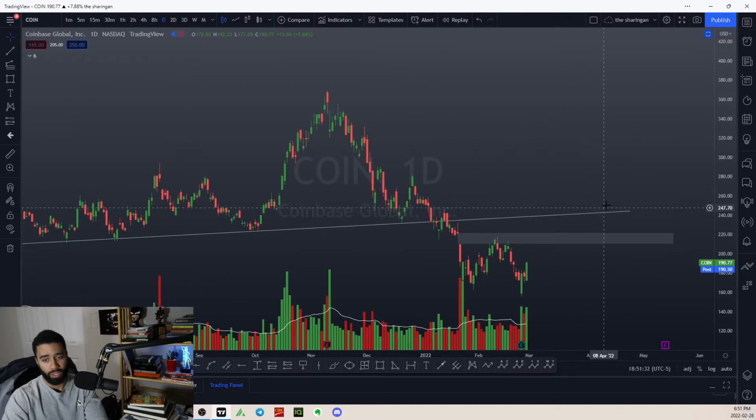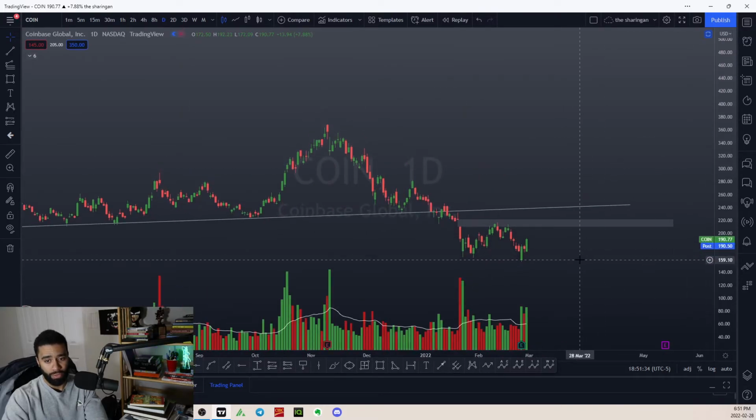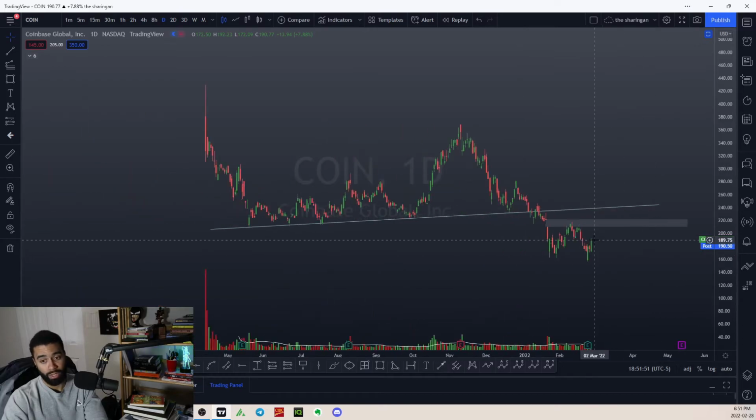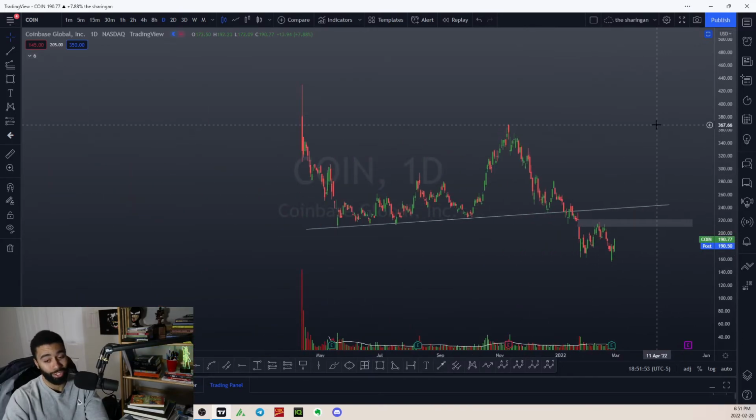Coinbase, now double bottoming around this zone. I like it. We beat earnings, a massive beat, 70% beat on the earnings per share, and then the revenue was 26% higher. So it looks good, man.